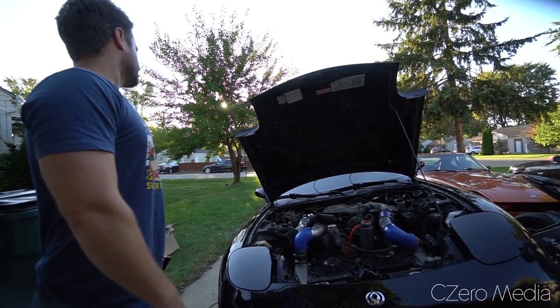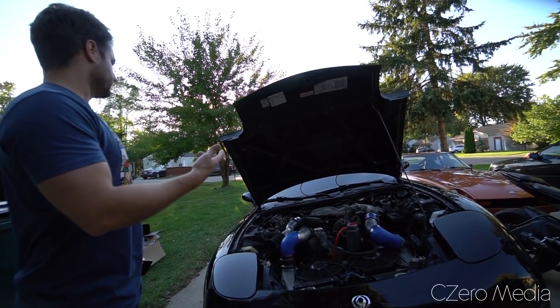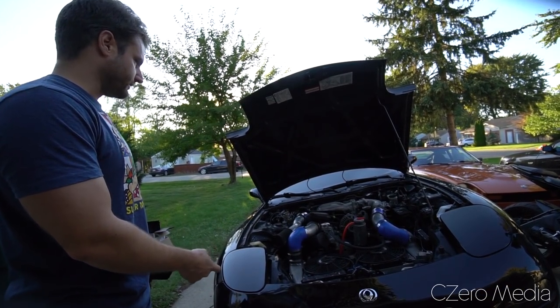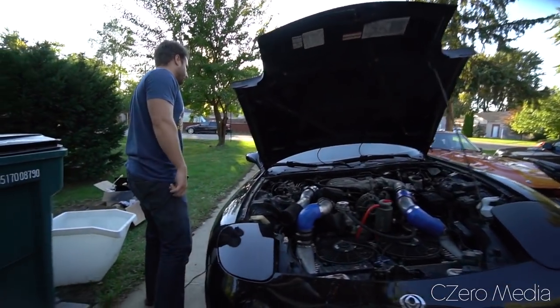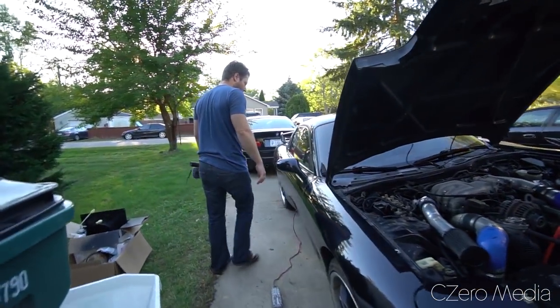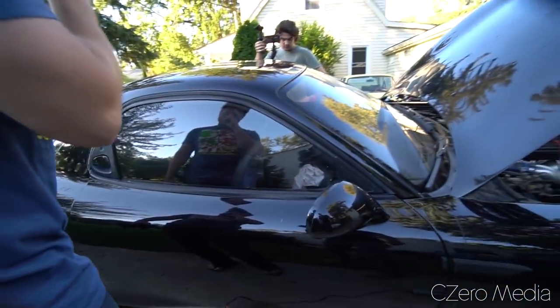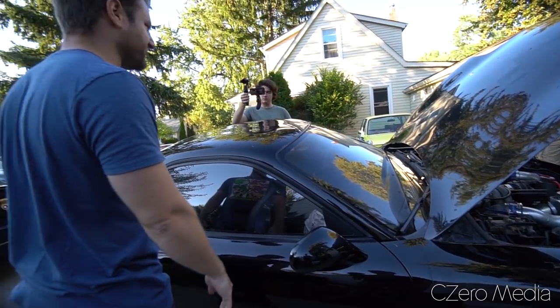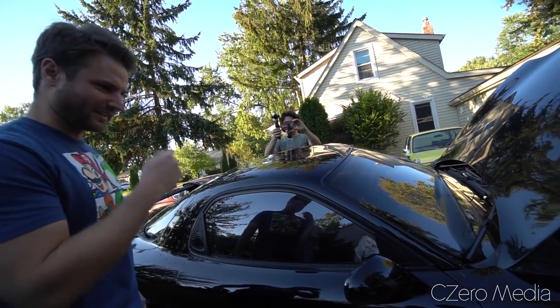The wing is the Mazdaspeed style wing. It doesn't have a sunroof, which normally came with the R1s, or without the R1s. Cloth seats, that was an R1 thing, but the backing is some sort of leather, so this one's a little bit of everything. It's kind of a mix. It's a little Chinese, it's a little Japanese.